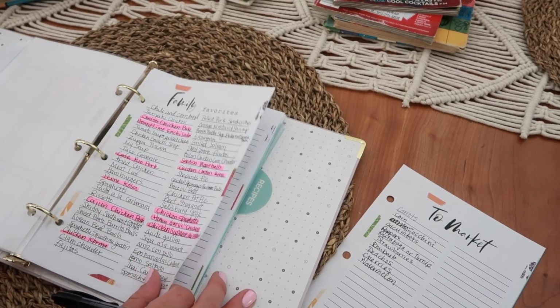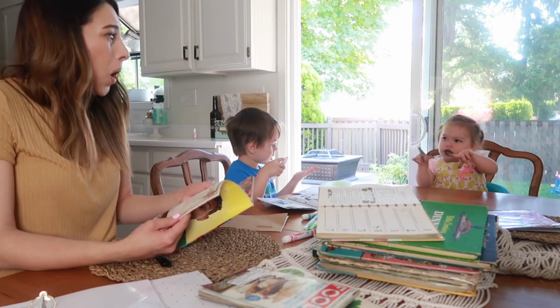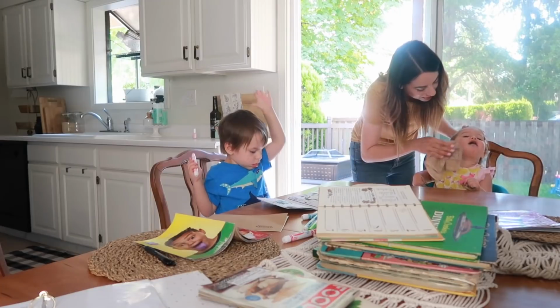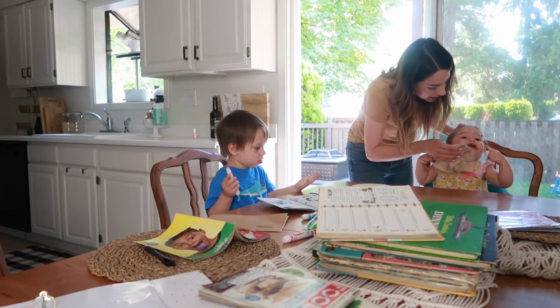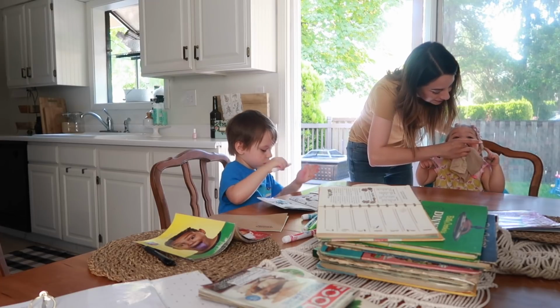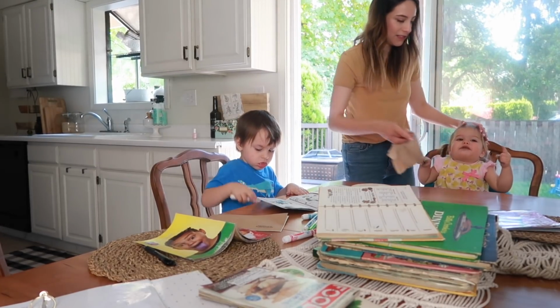I was so lost in the meal planning that I didn't notice that Coco had been eating a marker, so her lips were all turquoise. But luckily these are washable markers and I'm pretty sure they're not toxic. But she definitely needs to be watched really closely.